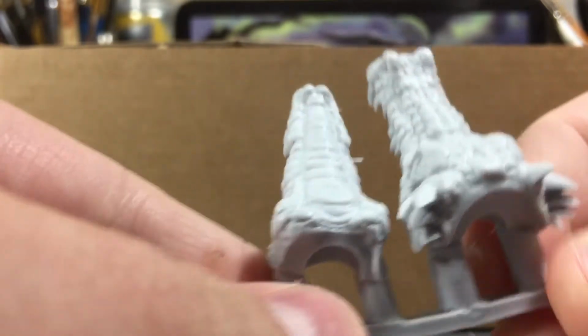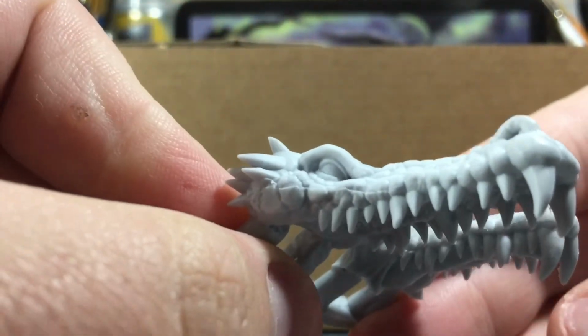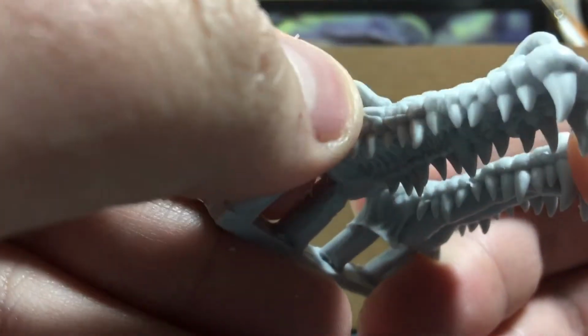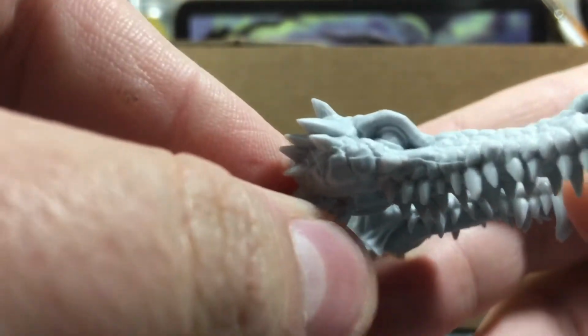There's the bottom jaw, and then the top head piece. God, look at that! Look at that eye! Look at those eyes! And unfortunately, there is a mold line that runs across right there on the face. So that's going to have to be cleaned very carefully with our hobby knife. Just go through and clean that guy up.